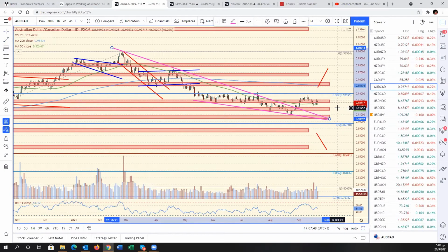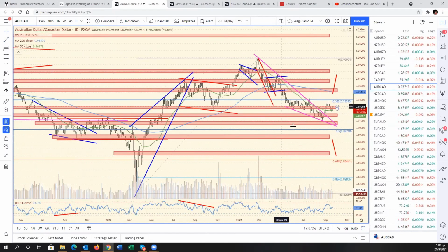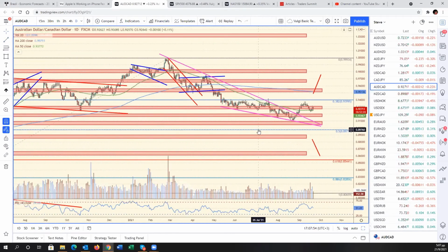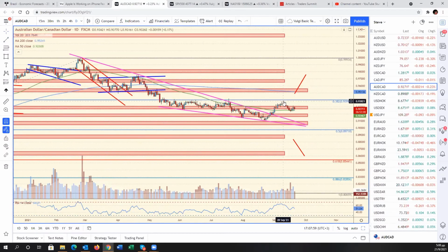Now, this here is the bullish case scenario for Aussie CAD. This one. All right, this descending wedge, with clear resistance now being here at this congestion of previous highs, right? Let's say 0.94.